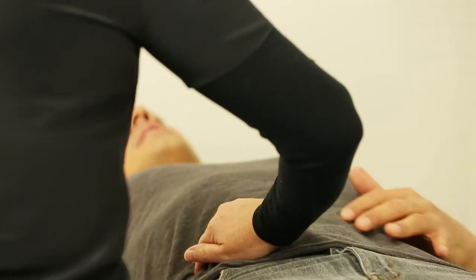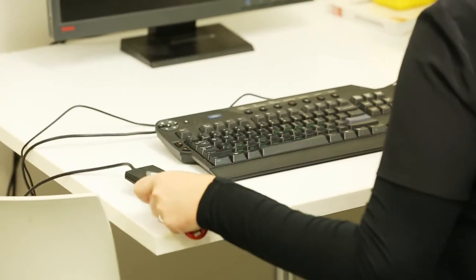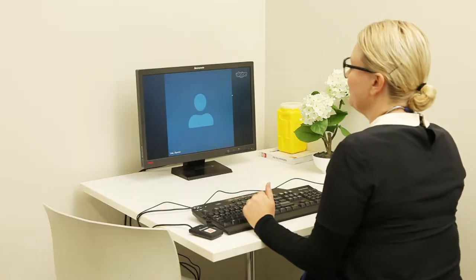The doctor examines Max and, to validate her diagnosis, calls the on-call specialist surgeon. It's then an easy step for the doctor to tap on to access Skype to collaborate with the surgeon and check if he is available to perform an emergency gallbladder surgery.